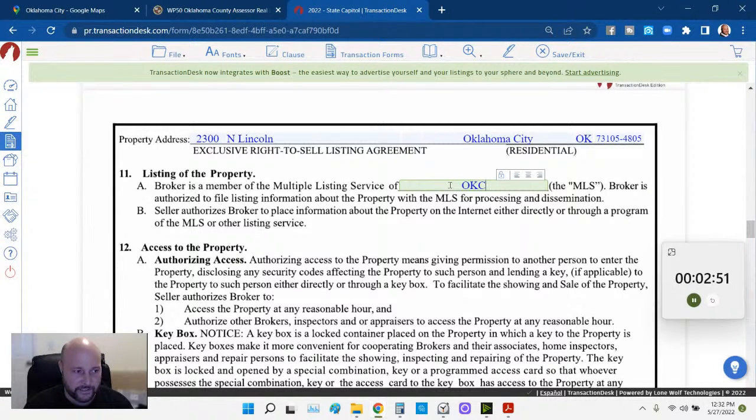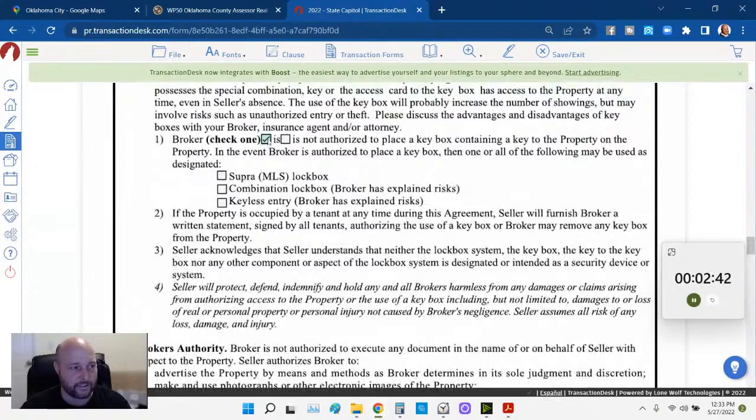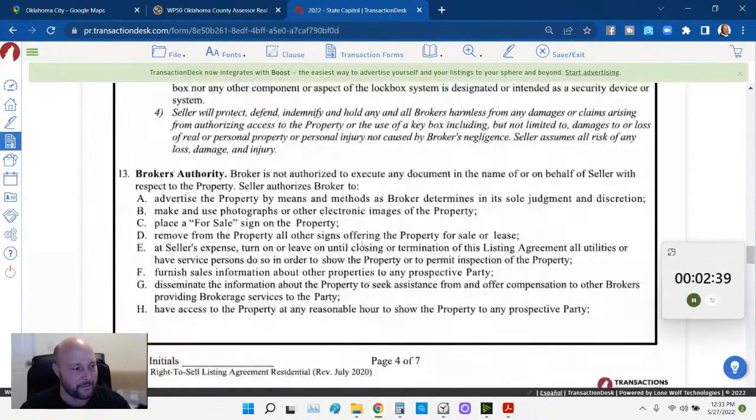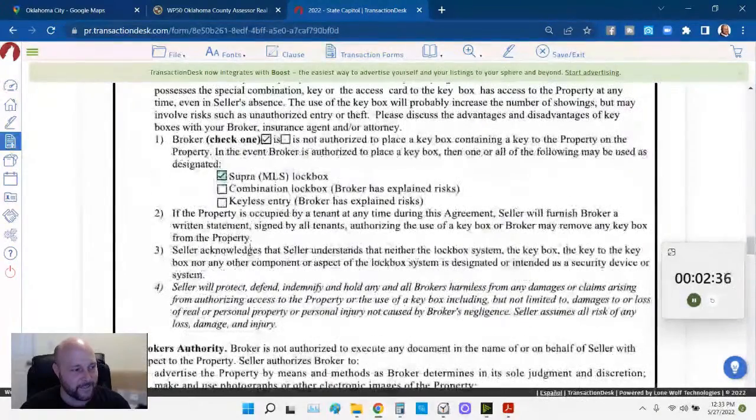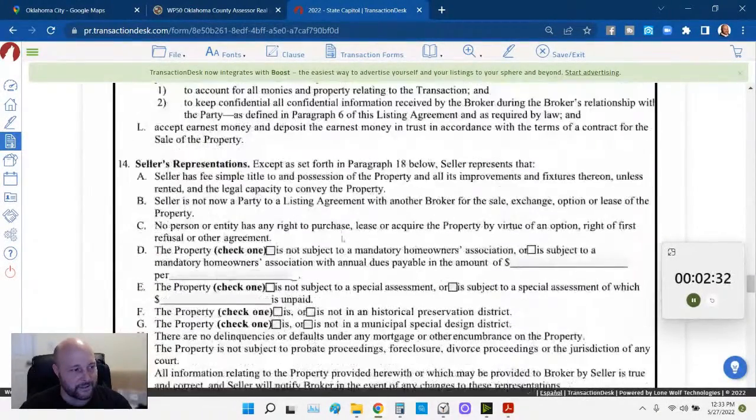I'm a member of MLS OK Inc. That's who I'm a member of, so I put that right there. And then the state's going to allow us to put a Supra lockbox on there. Thank you, state of Oklahoma, I appreciate that. Does it let me check two? Nope, just one. Okay, scrolling on down.